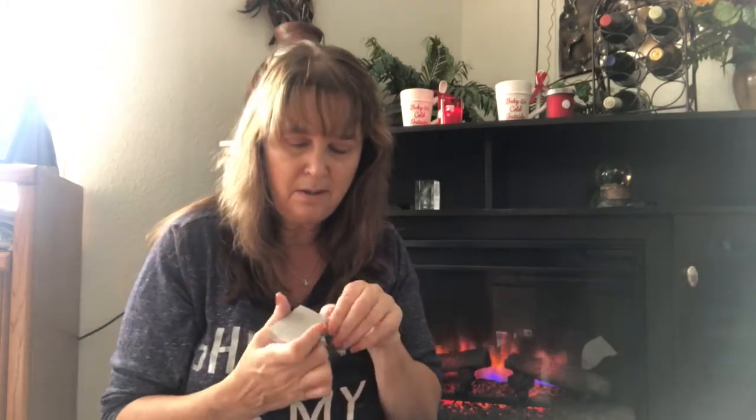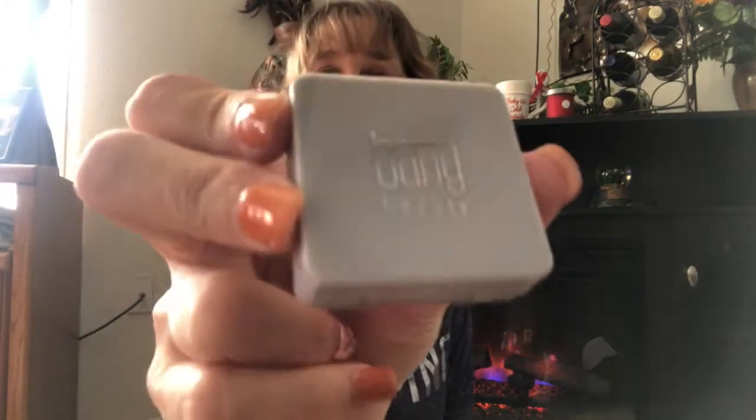A few more things. Bang Beauty. It just says Bang Beauty. I really wish they would have put a card in here, but I guess maybe because it's like a holiday collection. They don't, but I like the case.